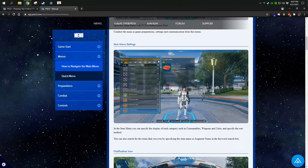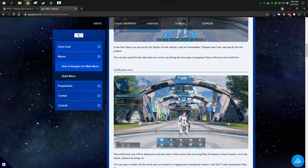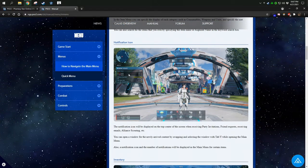One cool thing to note is that you can cycle through these different inventories, and while you're in town, you can access all the different types of inventories you have, including your storages, which is really, really dope. Notification icon, letting you know where to go, I think is what they're trying to do. Okay, so instead of being way up at the top of the screen, it's right here, which is kind of dope.